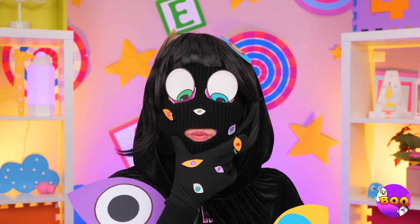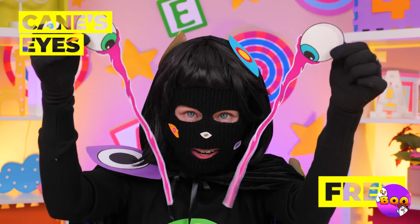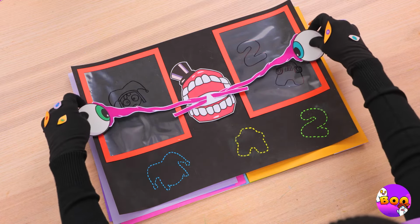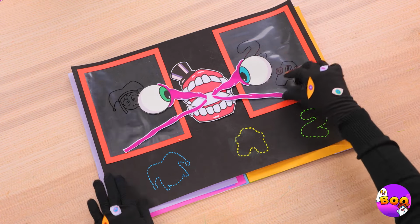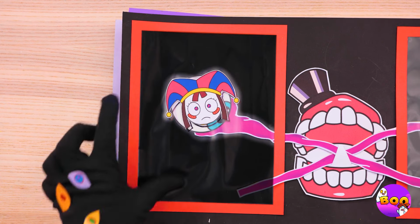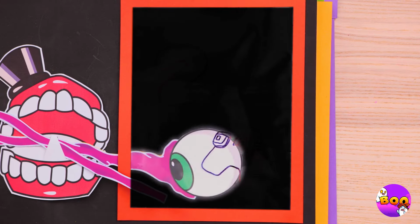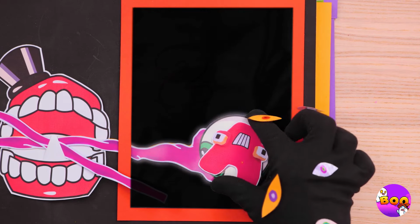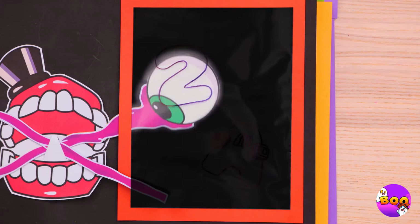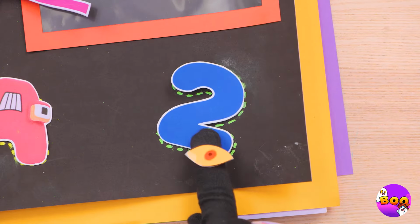Uh-oh, looks like Kaufmo's missing something. Good thing you've got eyes to spare. Careful, this is a delicate procedure. But now we can take a good look at things. Hey, look, it's our old pal Pomni. And the alphabet can't start without A. I wonder what else is in here. It's a 2. It must be our next clue. Put it where it belongs and write it down.